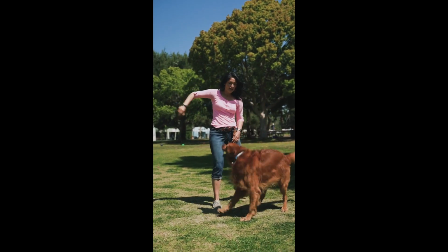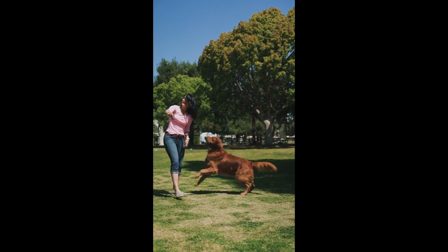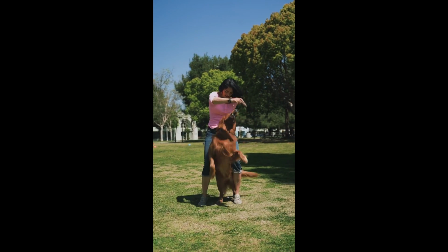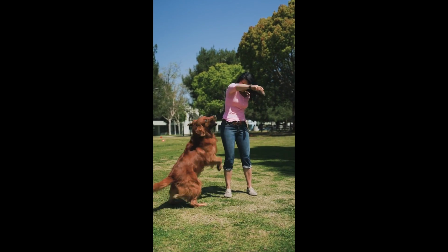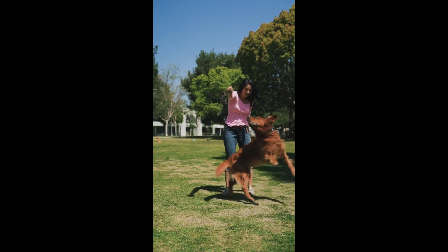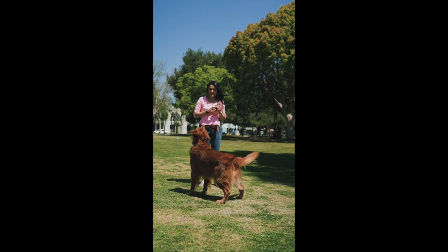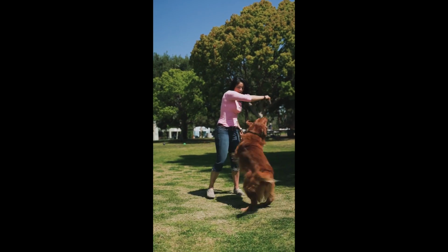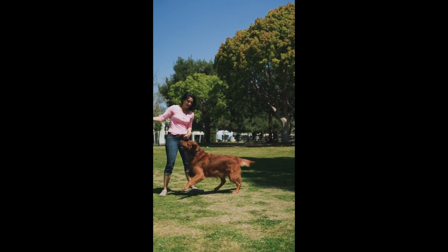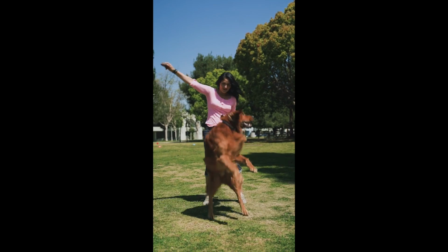Step 4. After enough practice, you can start incorporating a hand signal. I've personally found putting my pointer finger right between my eyes to be the best, but find what works for you. Do the hand signal, and as your pup looks at you, give the verbal cue, look at me, and yes or good, then reward with a treat.